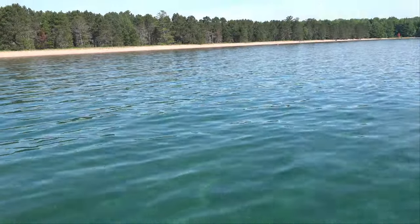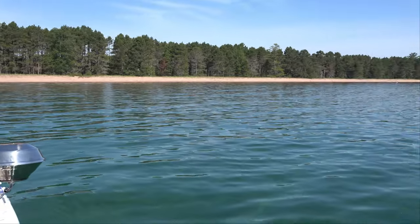Still. This is at Big Bay. But look how clear the water is. You can see the bottom. We're not going to go to the beach today, though, because, again, Steph doesn't really like Madeline.